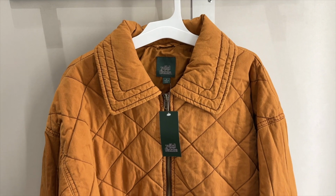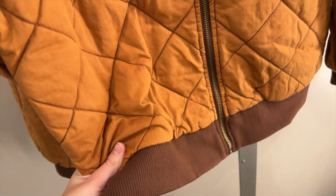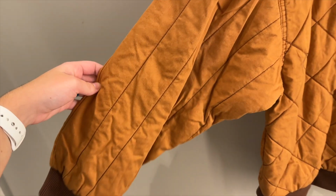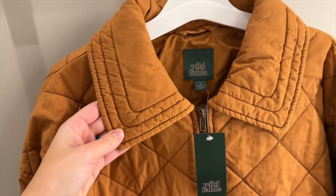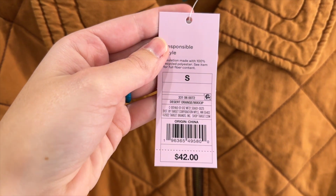The last jacket I grabbed is this orangey brown one from Wild Fable. It has a ribbed hem and cuff on the sleeve. It's quilted in stripes on the sleeve and then in diamonds on the torso, and it has a zipper down the front, and the collar also has some stitching on it. I tried this one on in a size small, and it was $42.